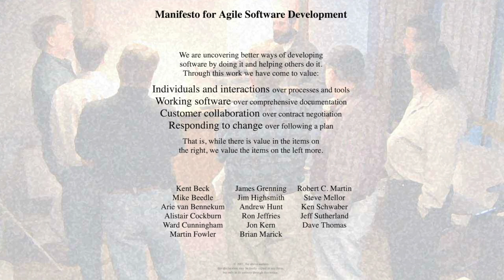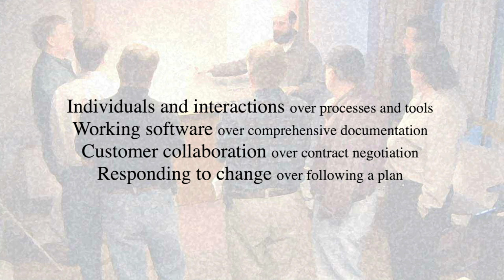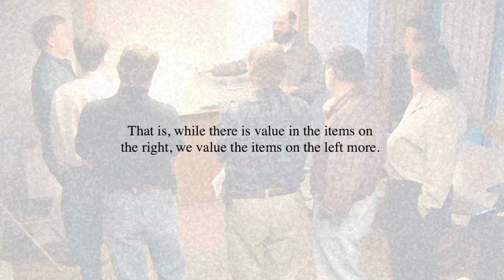So, I shall read it and post it verbatim. This is the manifesto they put out. Manifesto for Agile Software Development. We are uncovering better ways of developing software by doing it and helping others do it. Through this work, we have come to value individuals and interactions over processes and tools, working software over comprehensive documentation, customer collaboration over contract negotiation, responding to change over following a plan. That is, while there is value in the items on the right, we value the items on the left more.